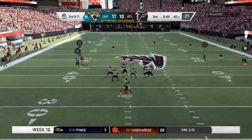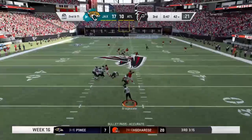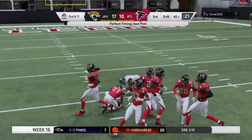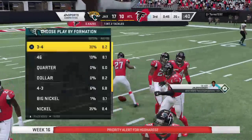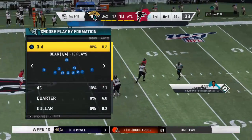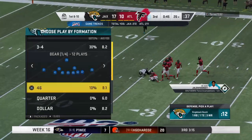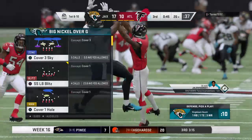Play fake, Bridgewater. He's going to fire one deep over the middle, into double coverage, and it's intercepted. Picked off by DeMonte Casey. This defense figured out something in the locker room. That's two third-quarter picks now. And you just wonder, did he get too comfortable in the locker room himself?